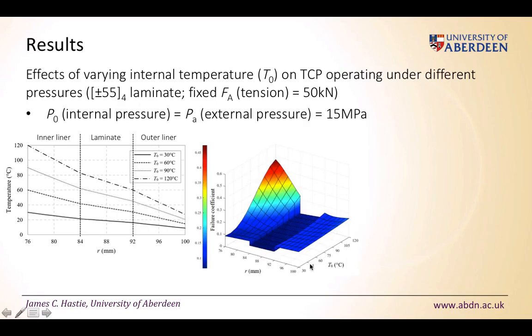Here we look at the effects of increasing the internal temperature on through thickness failure coefficient, and this is for an equal internal and external pressure of 15 megapascals, so approximately 1500 meters ocean depth. We see that increasing the internal temperature results in a drastic rise in the failure coefficient through the inner liner, with little effect on the laminate and the outer liner.